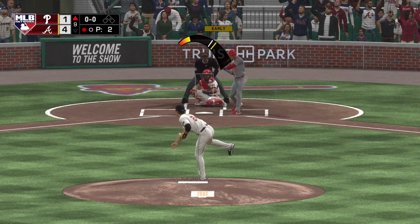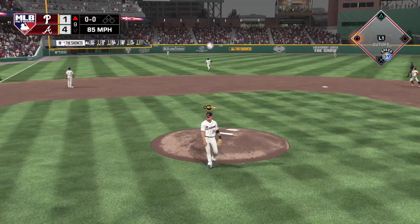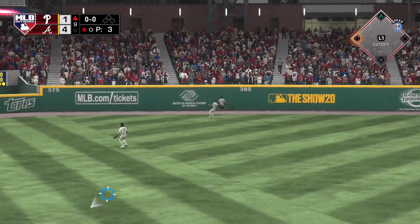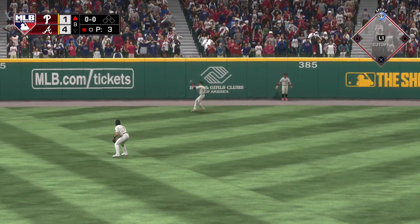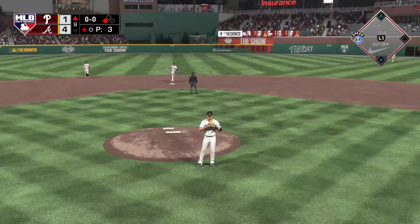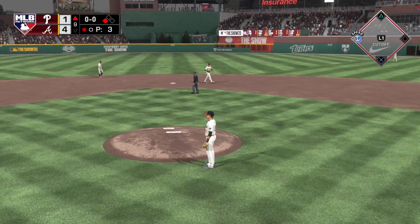Here's the first pitch to him. Belted high in the air out to left. Benintendi heads back on it, but he has no chance to make the play. It's off the wall. The relay, but he is in there with a triple.